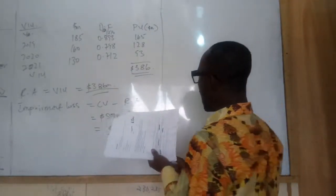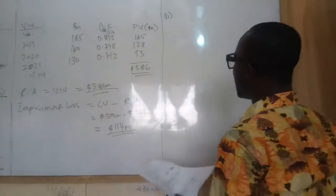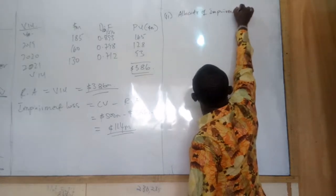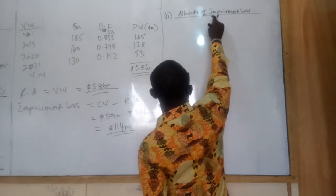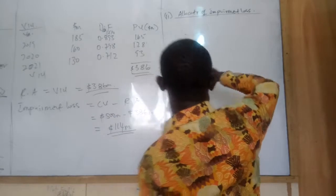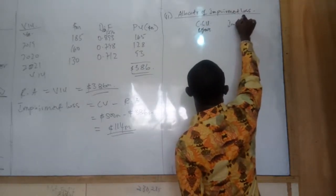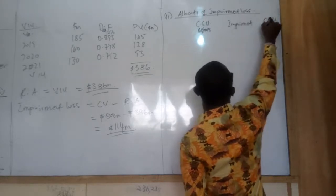Next one, how the loss should be treated. So we will deal with allocation of the impairment loss. What is the principle? Write off goodwill first. Then we prorate. So we have cash generating units before, then we put impairment in the middle, then we get cash generating units after impairment.